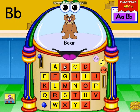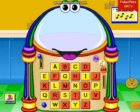Bear. An amazing array of pictures, songs, rhymes, and jingles makes learning the alphabet a magical musical experience filled with laughter and surprises.